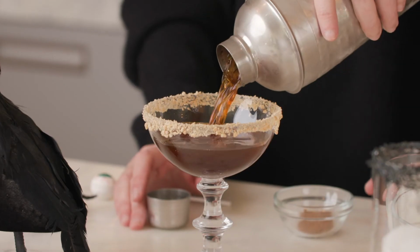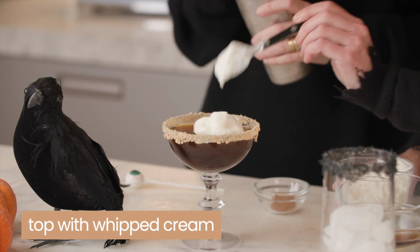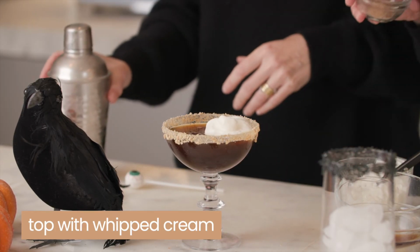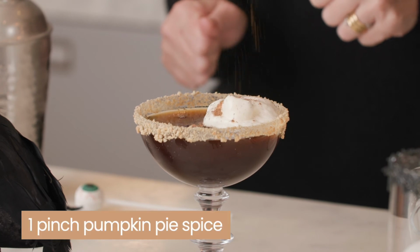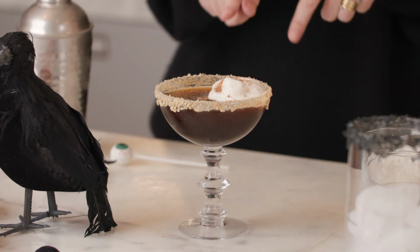You can fill that right up. Oh yeah, sorry. I got distracted. And we're gonna top with a little bit of whipped cream and a pinch of pumpkin pie spice. Wowzer, this looks delicious. Trick and treats.